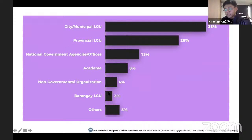So most of our registrants are from city and municipal LGUs, provincial LGUs, and national government agencies and offices, such as the DBM, CHED, DepEd, DOST, etc. We also have registrants from the academe, various NGOs, and barangay LGUs. We actually also have a few registrants from the House of Representatives, Senate, media companies, health centers, and professional associations.